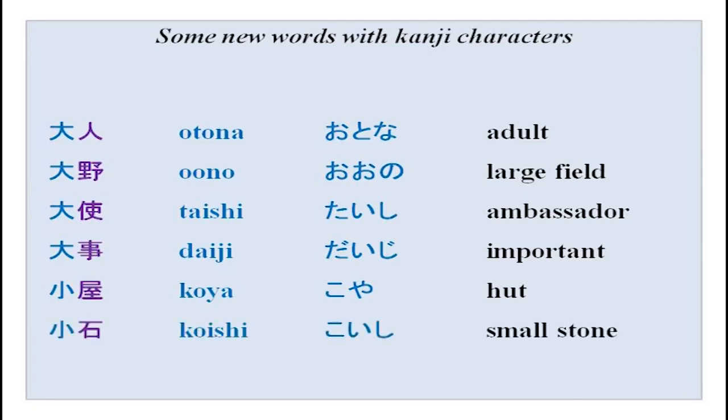And then koishi is a small stone. So, you have these new words, you can learn them and you can make sentences out of these characters and practice.